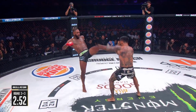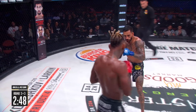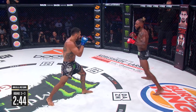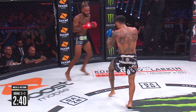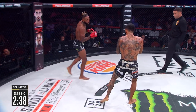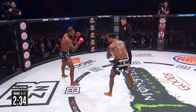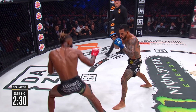Don't just exit. Run kick by Caldwell connects, but Henry Corrales has just been unable to do anything in this round offensively, refusing to pull the trigger. And that is it. It's getting to the point he's wanting to land that perfect shot. You can't land the perfect shot if you don't throw it. You've got to throw. If you don't shoot, you don't score.